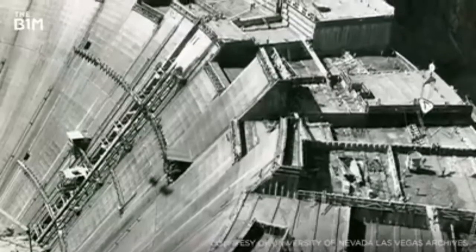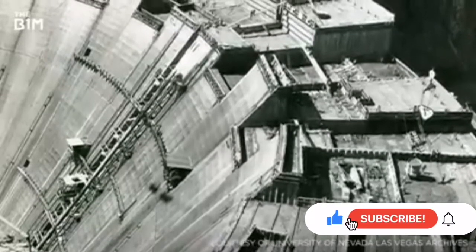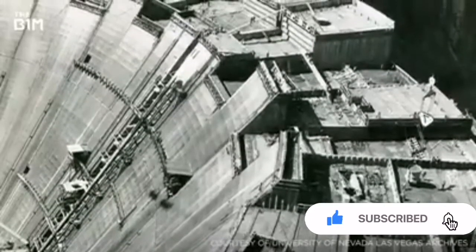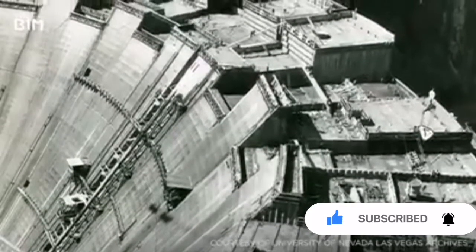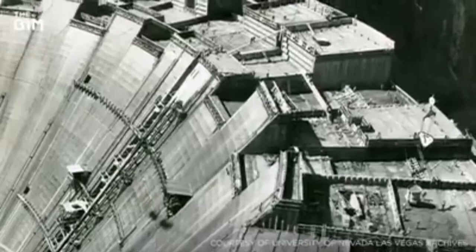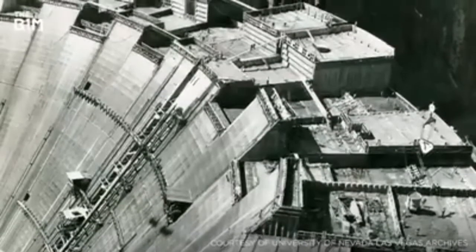Once the concrete had hardened and stopped contracting, the pipes and hairline cracks between neighbouring blocks were filled in with grout, and a new layer of moulds was placed on top. This process was repeated time and again to build the dam walls.